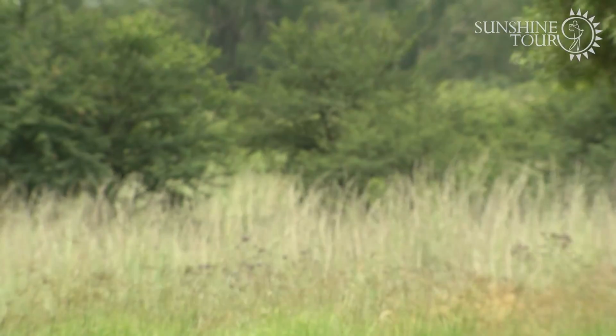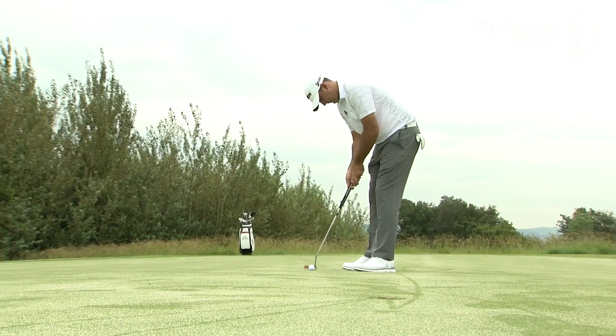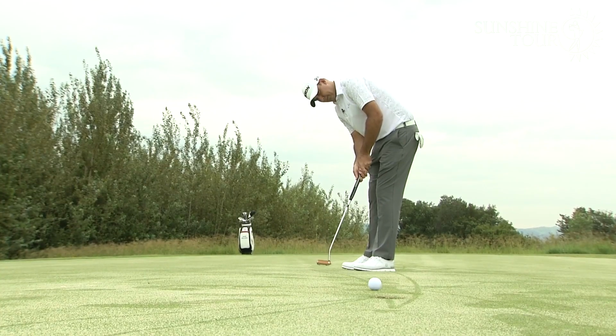Being one of the longer hitters, the par 5s are where I feel I have a chance to score, and that's probably why I enjoy that hole the most.